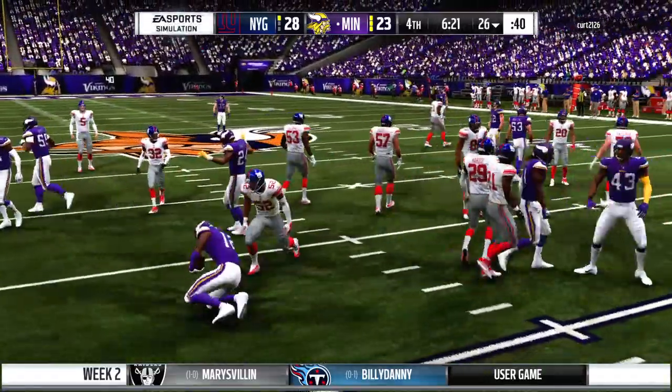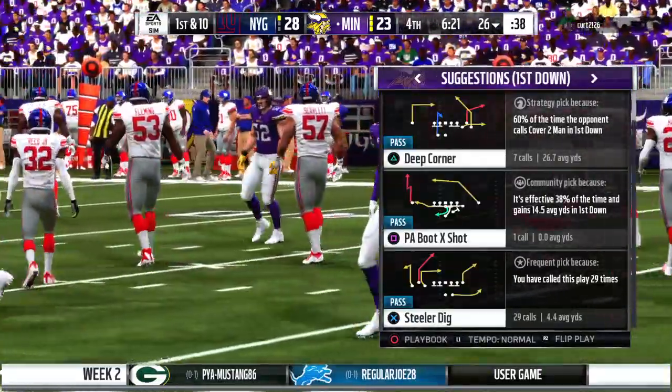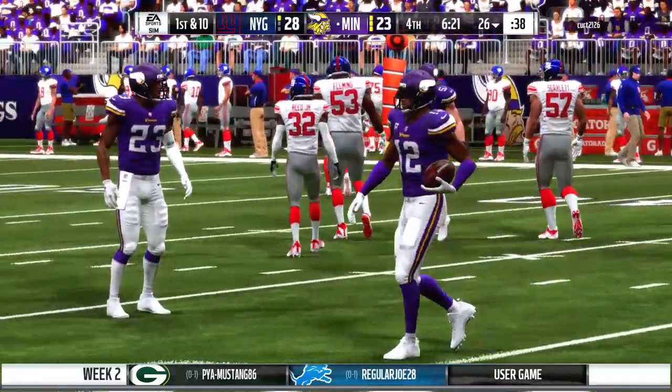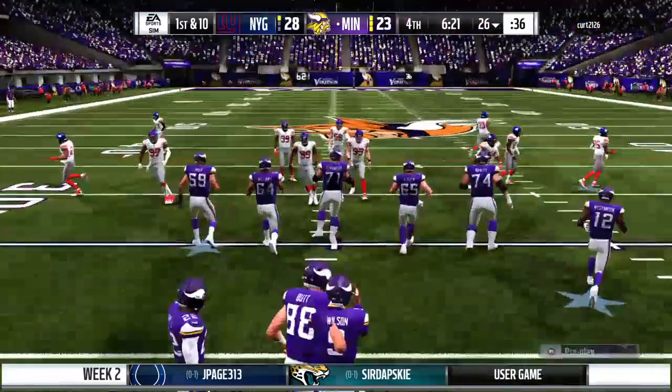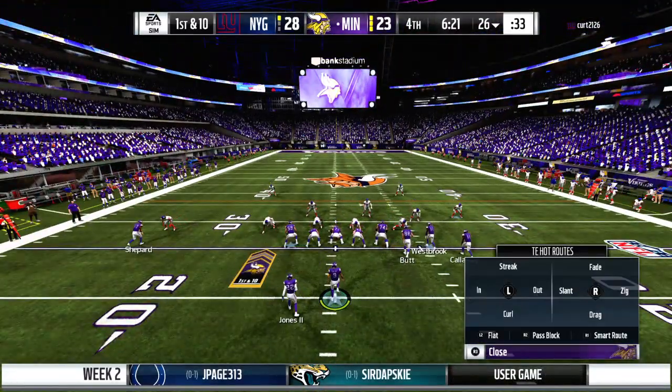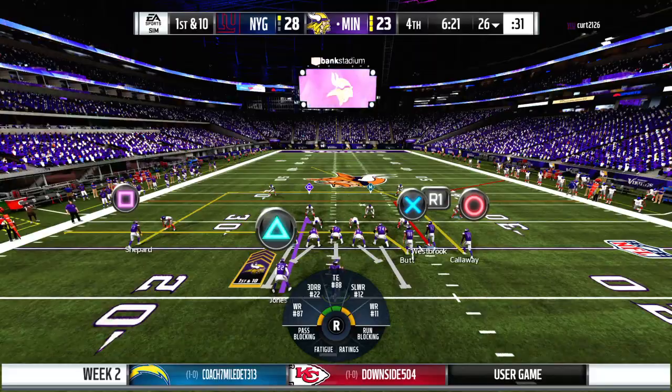A nice job on the return there, 16 yards. And the Vikings will take over here, 1st and 10. And now out comes Minnesota. And last time, 1-play interceptions. So this offense, they should be fresh. That's a good way of putting it.